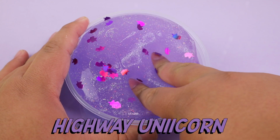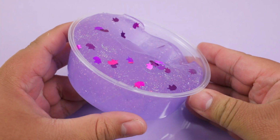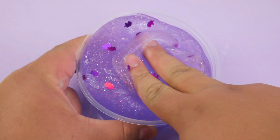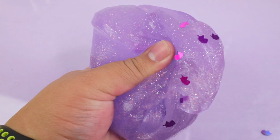Highway Unicorn is another OG slime that I stocked so long ago. I love this one so much. Now we updated the recipe, so it's actually a jelly slime instead of a jiggly slime, just because people don't normally like jiggly slime anymore, and I don't really like to sell jiggly slime either. I feel like a jelly slime is more fitting for this type of slime.